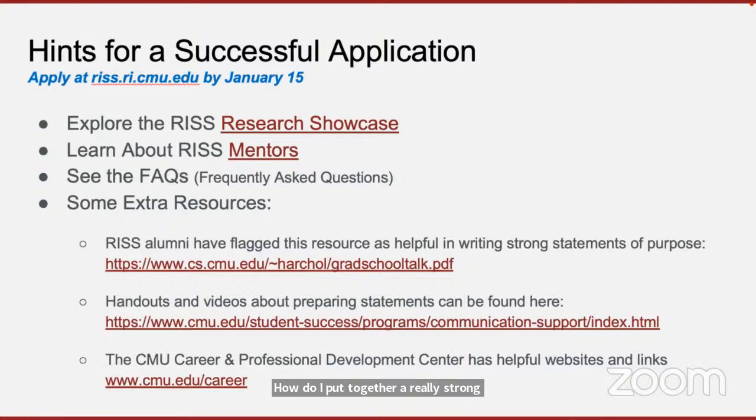And the way that you put together a strong application is first understand the research projects that exist and that you would be able to contribute to. So that's at the top. Explore the RIS Research Showcase. Actually, as part of the admissions review, we rate whether or not the applicant demonstrates that they've reviewed the research through the RIS Research Showcase. Have they taken the time to really look at some of the projects there?